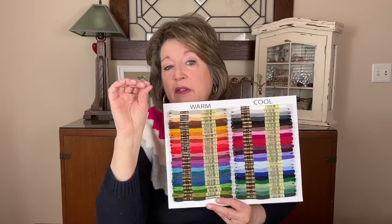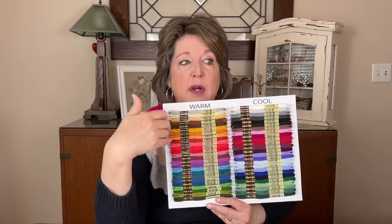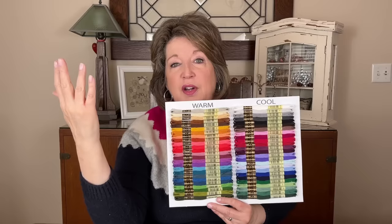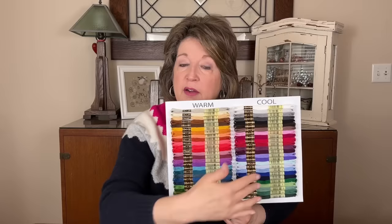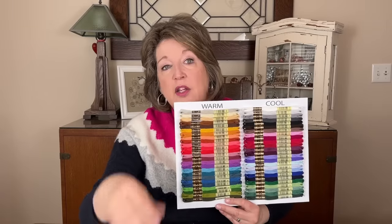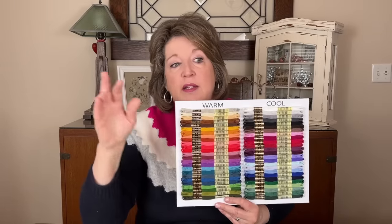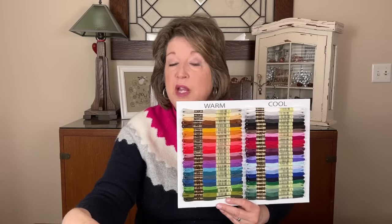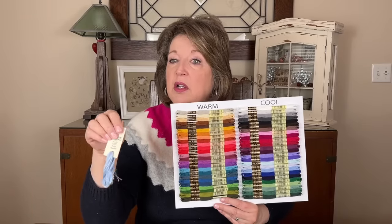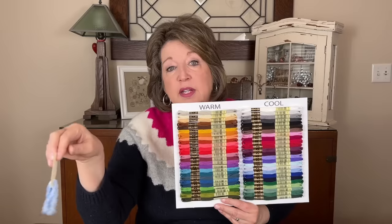So you can see, even though I haven't categorized all 600 and whatever colors of DMC into warm and cool, just by having a reference set, you can hold up any DMC floss, any silks, any hand dyes, and see, does it play well with that or does it look off? And that's how you tell if it's warm or cool.